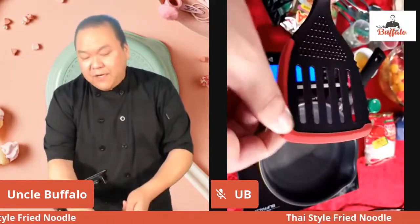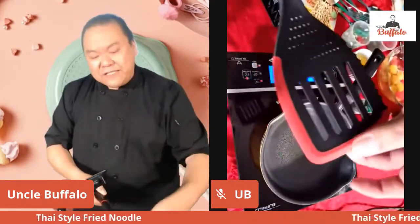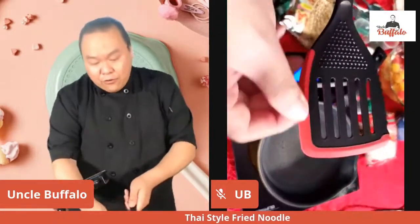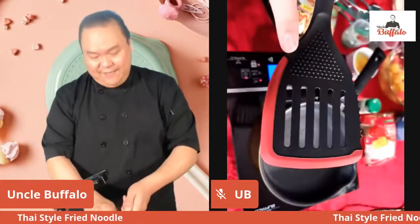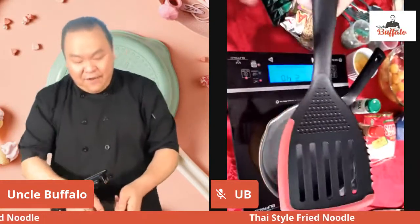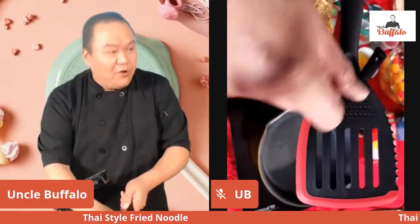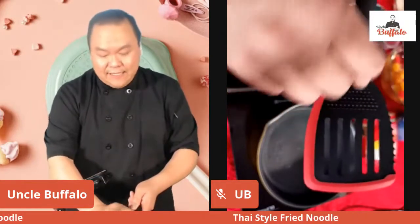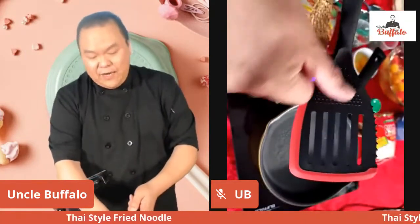Why do we use silicone? Because it's soft and it will prevent scratching your pan. It will protect your pot or your fry pan. How good is the design? They thought of everything. And if you can see here, it's for you to grate. What do you call that? Grinder or grater? We call it grater. You can use it for garlic.